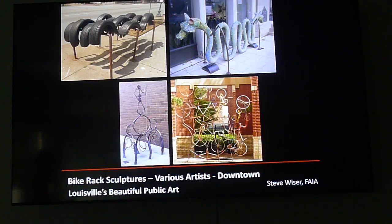Also, throughout downtown Louisville, they have bike rack sculptures. And you may not notice what these are for, but they are to lock your bike up as you're riding downtown on the sidewalk. You can pull your bike up and put your lock around one of these things. But they're really decorative artwork, obviously. They're artwork and they're bike racks.